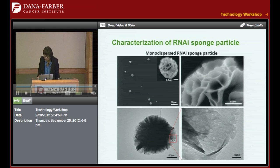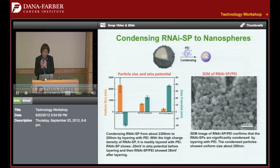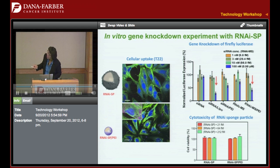And you can see when we introduce to this very large, dense molecule a very small amount of polycation, because it's porous and negatively charged, it shrinks down into a nanoparticle, about 200 nanometers in size. And we can then deliver these systems, and what we see in vitro is that we can get very nice effective transfection.